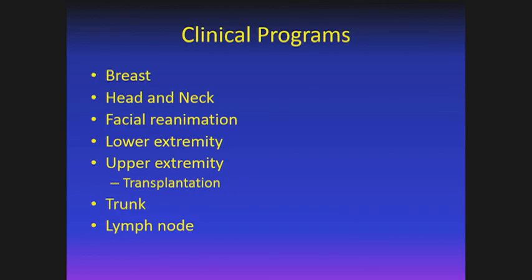I did want to briefly mention the clinical programs. Probably the one we're most active in is breast reconstruction. We do quite a bit of breast reconstruction. Dr. Marcus alluded to that earlier today. Head and neck, we heard some questions from the audience. In my opinion, that remains a significant challenge. We try to partner with the ENT service, but getting those cases is quite difficult, and we're hoping that Brett can help build that program.